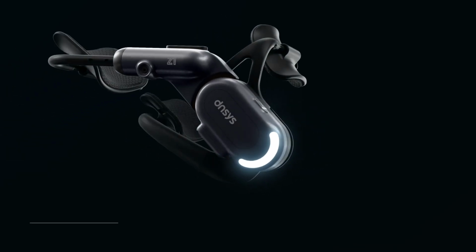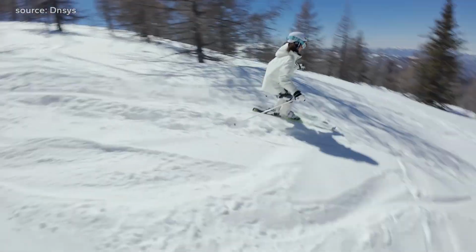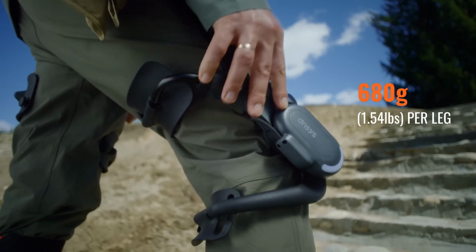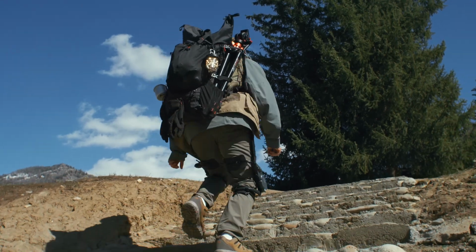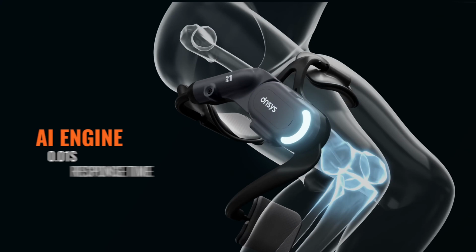Another cool Kickstarter project worth mentioning is the Dnsys Z1 exoskeleton. Long climbs and heavy trails wear down your knees over time. That's where the Z1 comes in. This light 1.5-pound knee exoskeleton straps on like a brace and adds silent electric support.